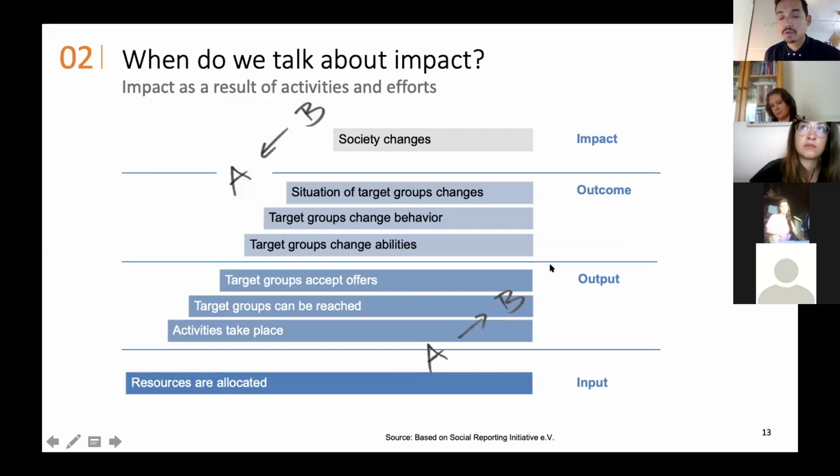Okay, let me show you two tools that help you get a better understanding of how you make sense of your impact. This is called the impact staircase because it looks like stairs. You can go up the stairs, and I just start at the bottom. The first thing that you have to map is what resources you need. Resources are allocated, for example your skills, your time, money, whatever you need. Then the second step is that the activities take place, for example you open your me room and whatever. Then the next step would be that target groups can be reached. Can you actually market your me rooms to people that could be interested?